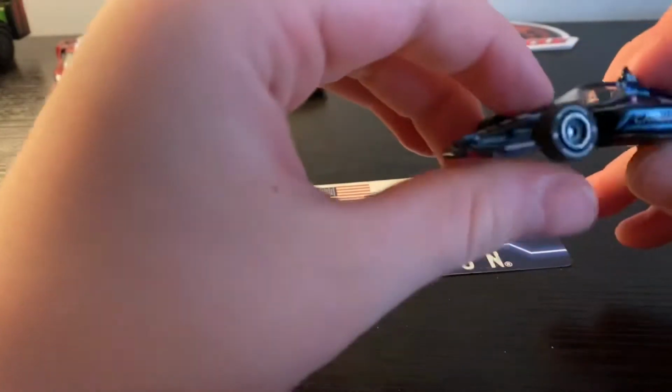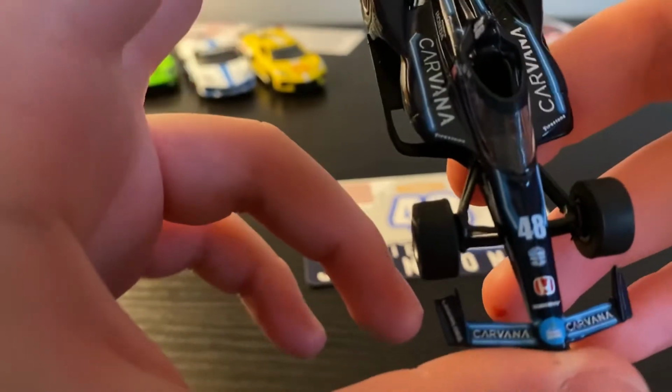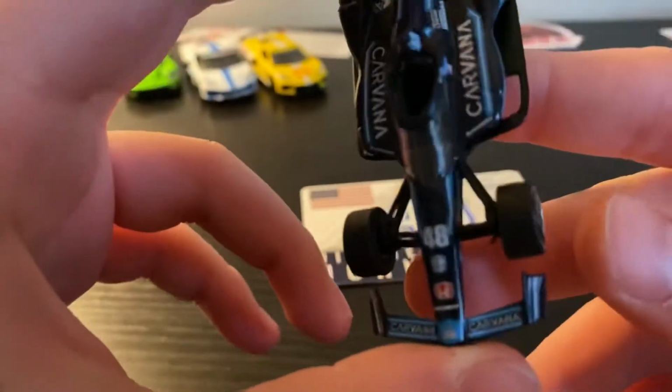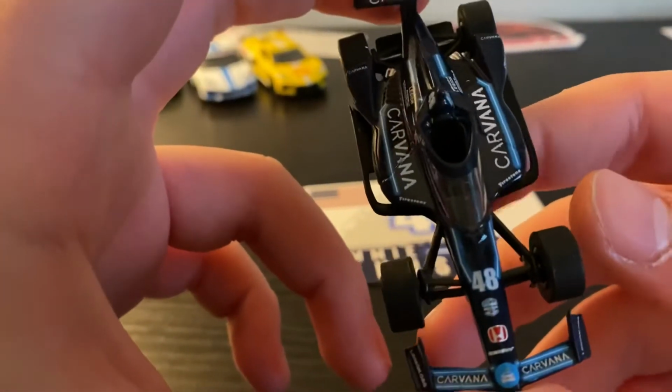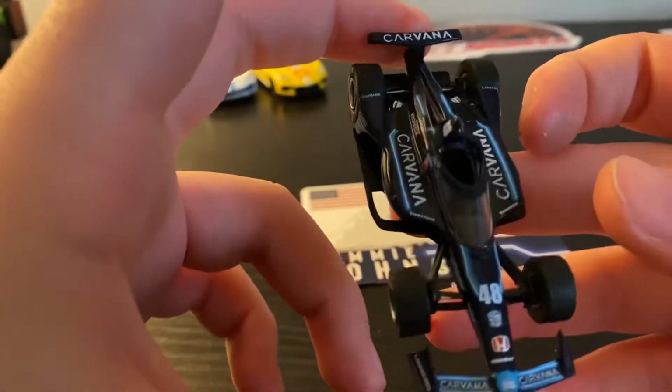Car, though, oh boy, this car is awesome. Love the two different types of blue and the white. Almost kind of reminds me of the Van Wall Le Mans hypercar.